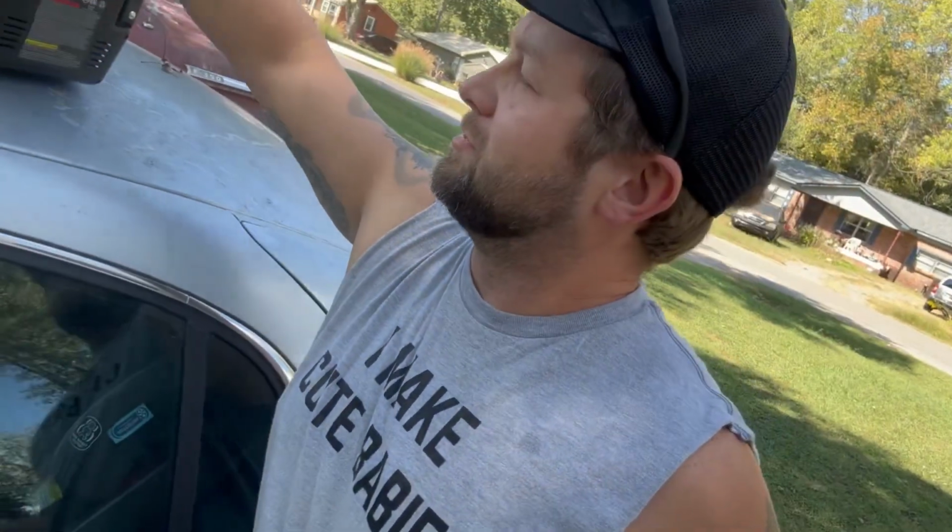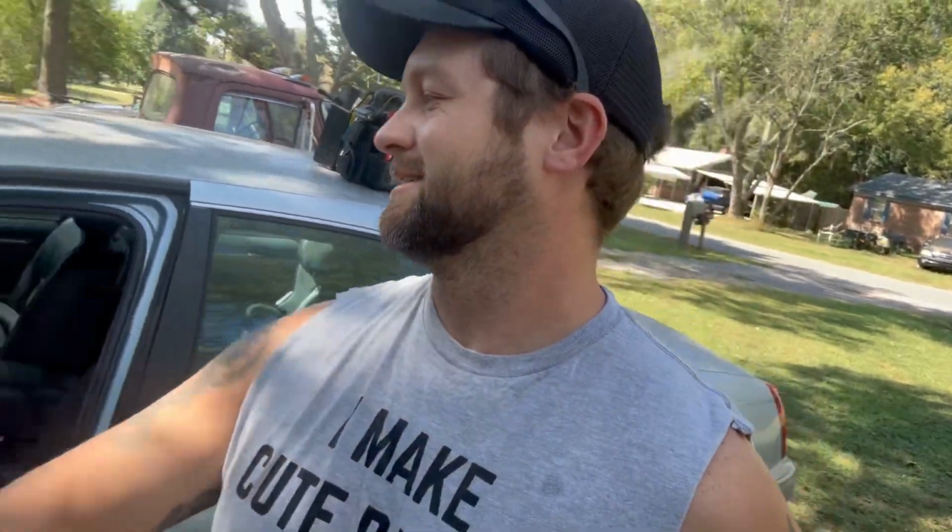Today I'm gonna be loading up a bunch of stuff in the old work car here, my Lincoln, because my truck still needs to be worked on.